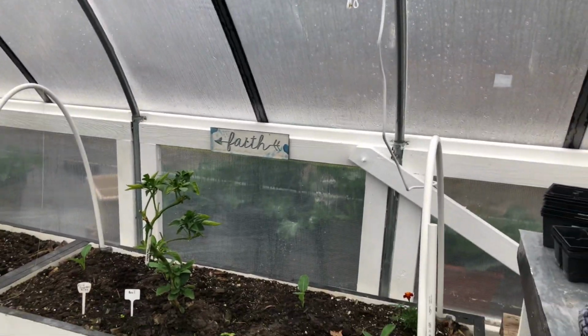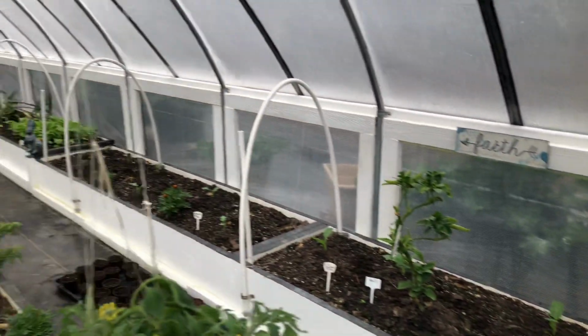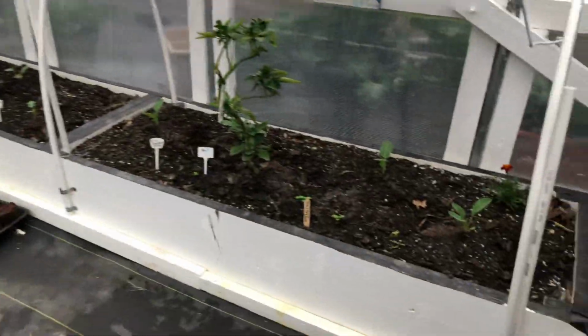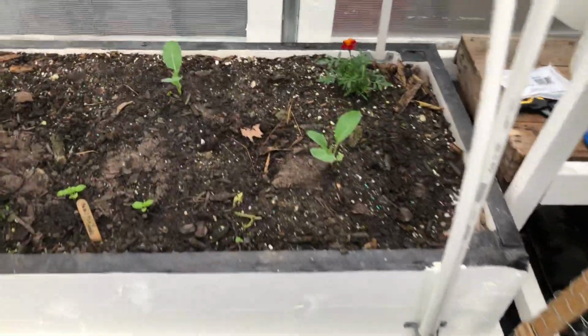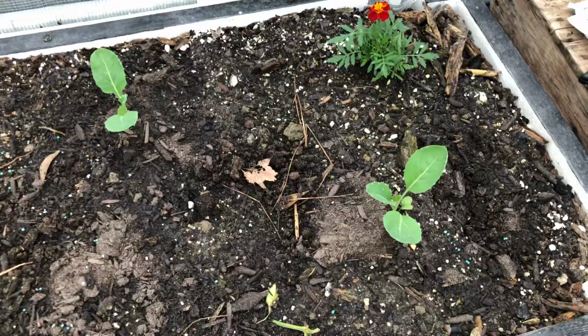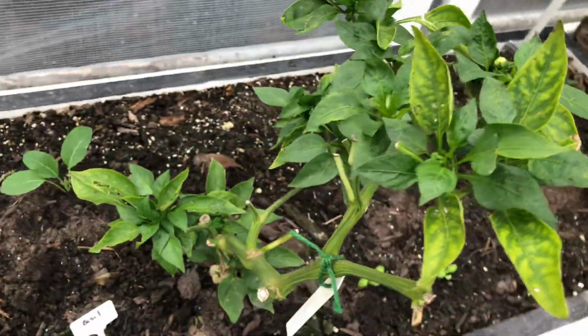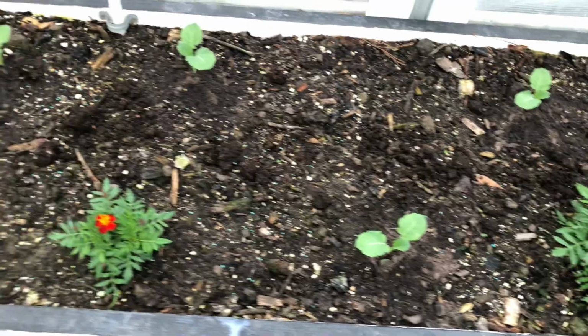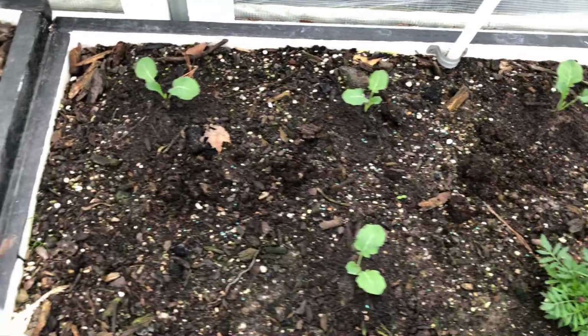The great thing about having a greenhouse is that when it's pouring down raining outside, you can still garden. Here we have some early snowball broccoli going on here, some marigolds. Last year, a year-old plant of bell pepper. More broccoli. The plants are really taking off now.